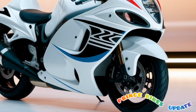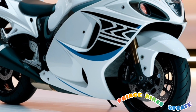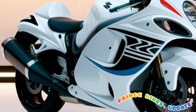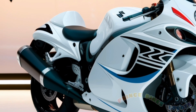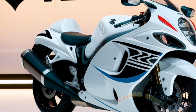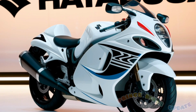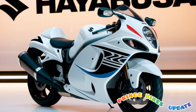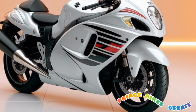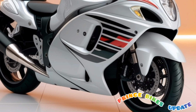Now let's talk about pricing. The 2025 Suzuki Hayabusa comes at a premium but for a good reason. In India, the expected ex-showroom price is around 17.8 lakhs, which puts it right up there with other top-tier liter-class machines. But what you get for that price is a machine that blends iconic status, insane performance, high-end features, and daily usability. In other markets like the US, it's priced around $19,000, which again positions it competitively among top superbikes. So, is the 2025 Suzuki Hayabusa worth it?